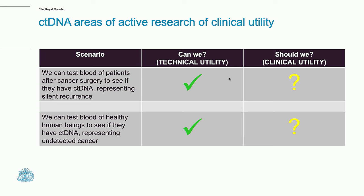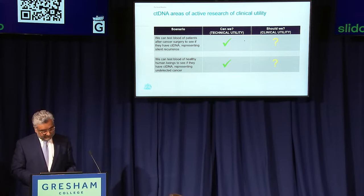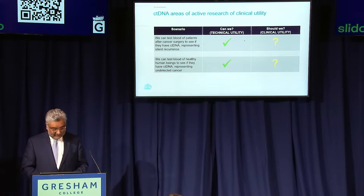But does that actually mean anything? Does it actually change what we do? If we give patients more treatment, does it actually increase the cure rate? That's the clinical utility, and that's not necessarily been proven to date. And what are the pros and cons of this technology?